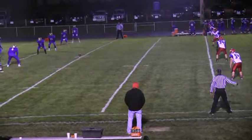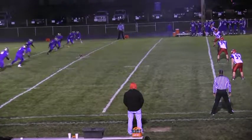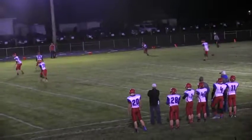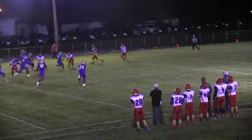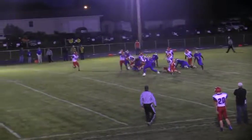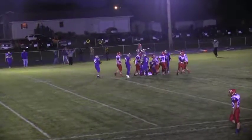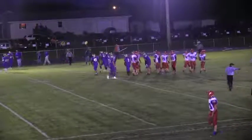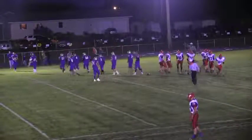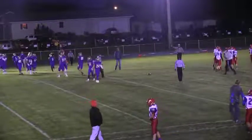Chargers set to kick off following that touchdown. Deep for the Patriots is Hamilton and Hofer. Hamilton back inside the 10. Hamilton brings it back out across the 30 to about the 32-yard line. About a 22 or 23-yard return for Grant Hamilton.